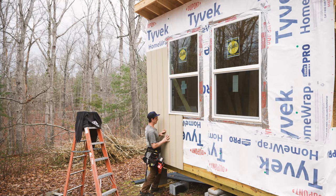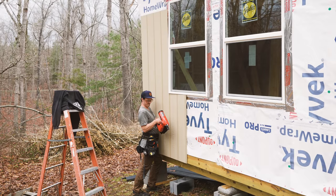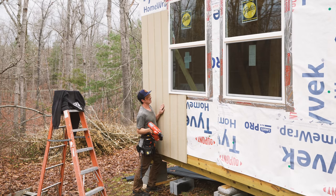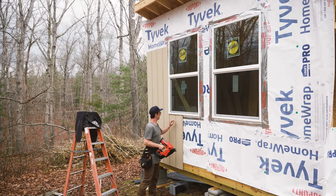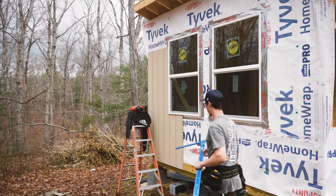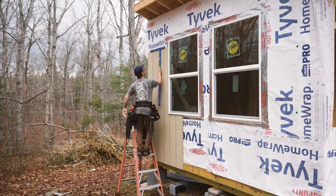Where are the places to nail? Great question, Graham. I guess we'll start with one here. We know that's a spot, right? There, right? Right there. Smarter, not harder.